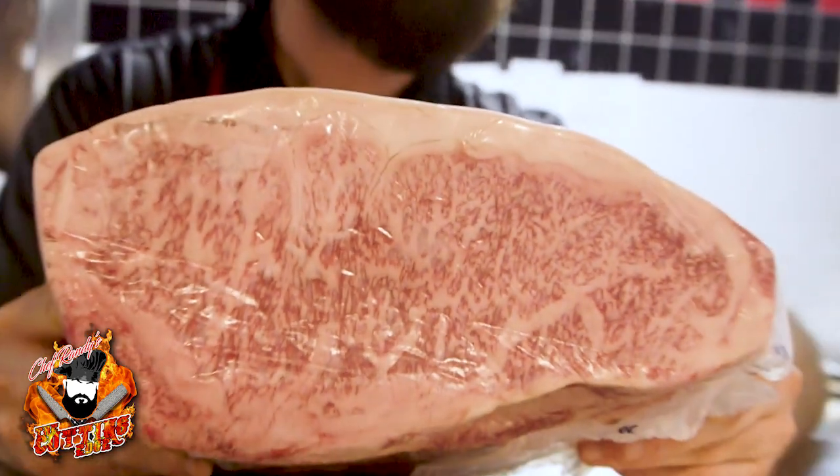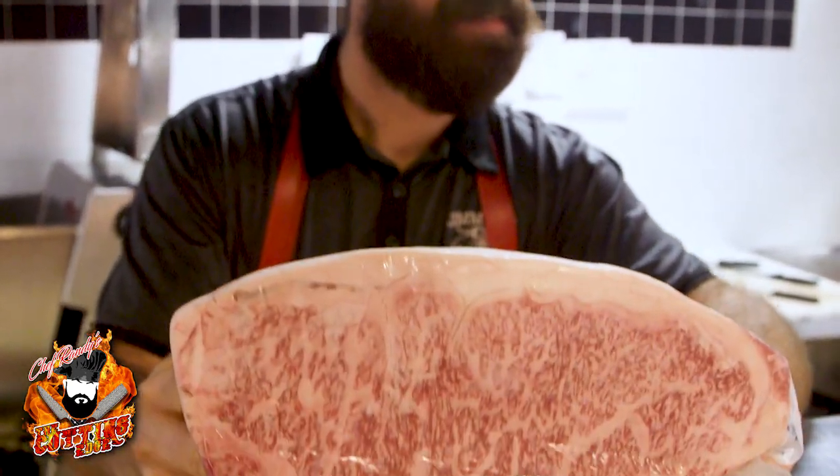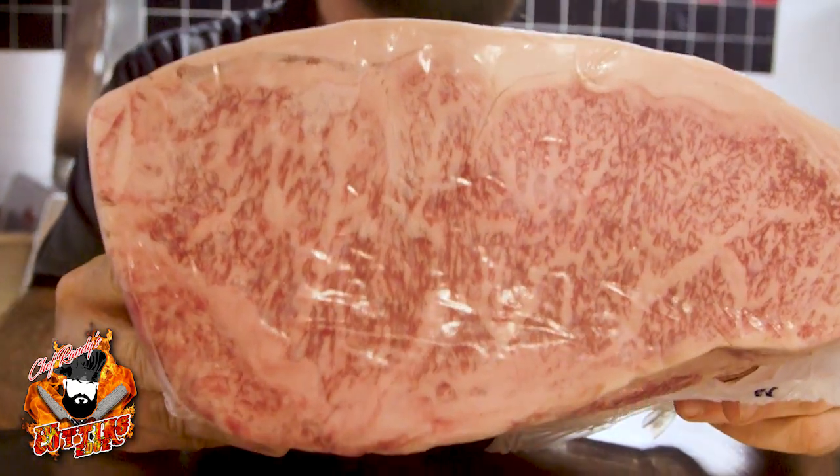Now when you come down to here, and this is looking crazy up here, A5 strip, it says product of Japan. So you said you get everything else from Australia. Everything is out of Australia. That particular item, that's straight from Japan. We buy that direct, and that's their highest grade of marble content right there. So we have $100 a pound right there. What makes that so special? Why would I want to buy that?